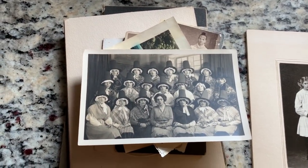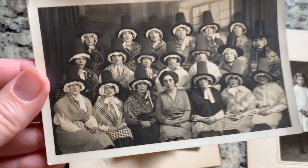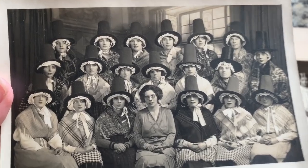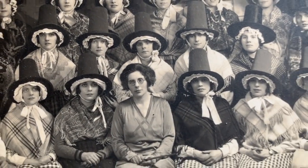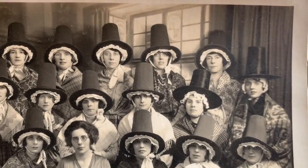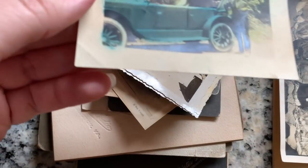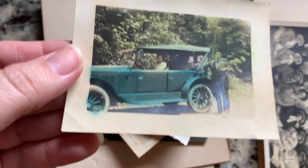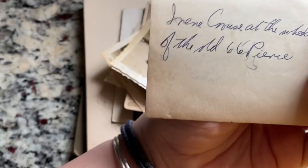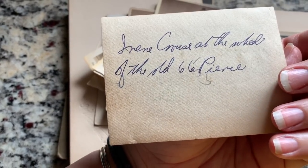You know what I want? A large picture of a kid's school class picture. Oh, I would love to have one of those. But this one, look at all these ladies. This is the Welsh Ladies Choir, February 1929. And then you got some of these that were colored in. The old 66 Pier.